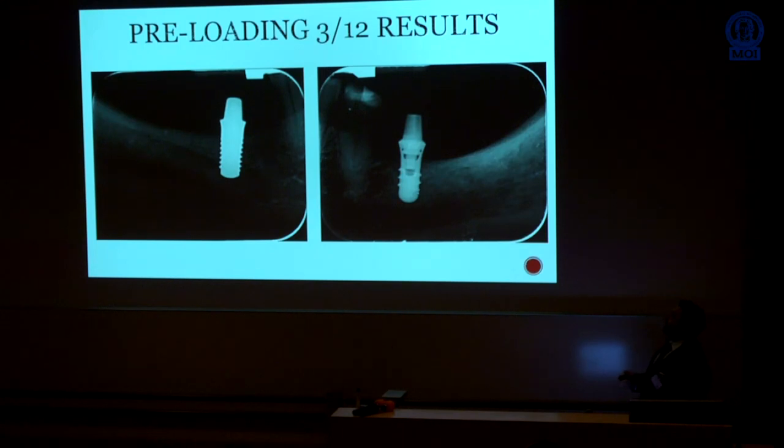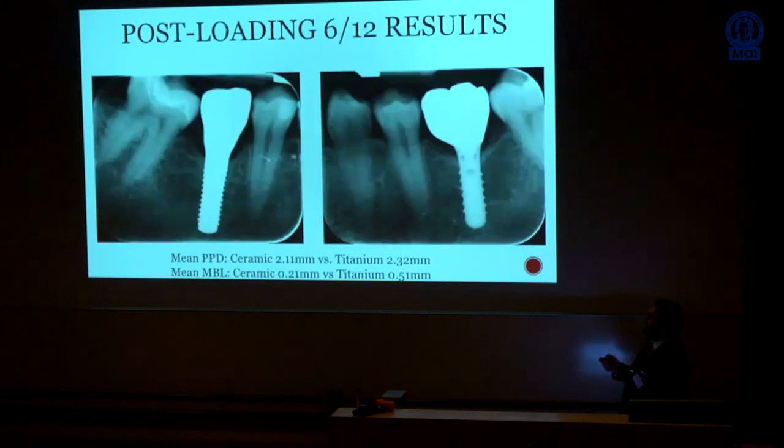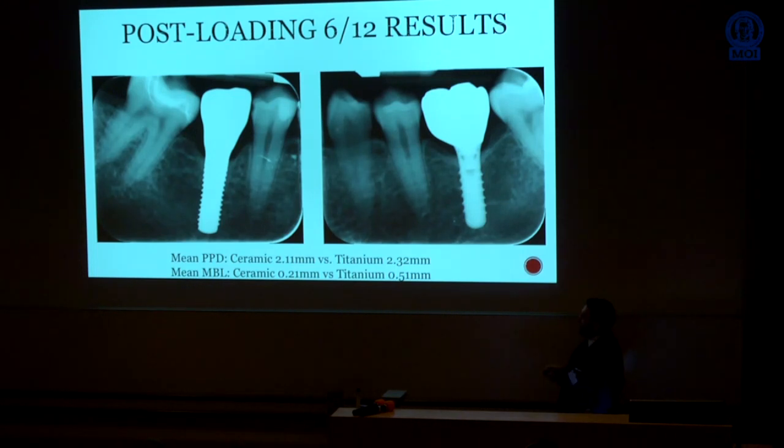There you go, there's a preloading PA at 3 months. And then again, we found that preloading mean marginal bone loss for ceramic was 0.16 millimeters versus titanium, which was 0.46 millimeters. Post-loading, mean periodontal probing depths for ceramic was 2.11 versus titanium, which was 2.32. And the marginal bone loss was 0.21 versus 0.51.